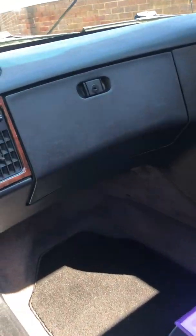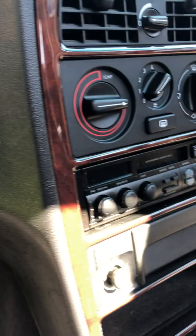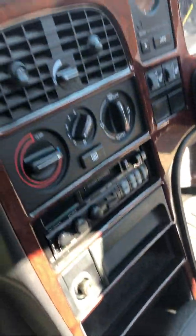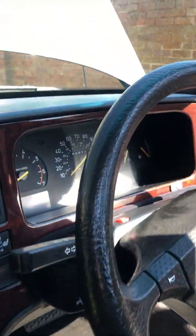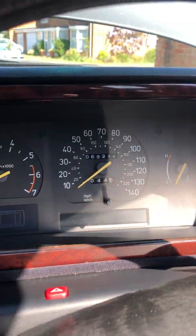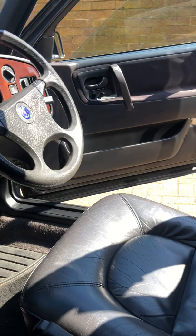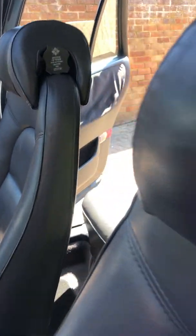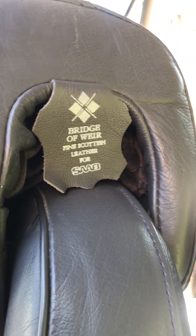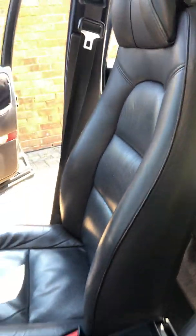And yeah, so the car, glove box, original Philips spec radio. It's got this walnut effect dash, 69,214 miles. Bridge of Weir Scottish leather, especially for Saab, all throughout.